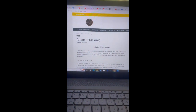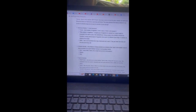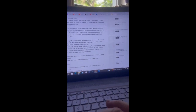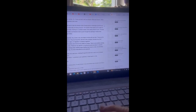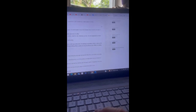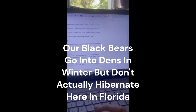But this is really good here if you want to read this. It gives you a lot of information to learn about tracking. It tells you a lot about animals, about their trails, how they run, the escape routes that they use, the bedding down, dens, stuff like that. It teaches you a lot about tracking.